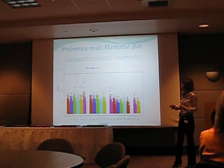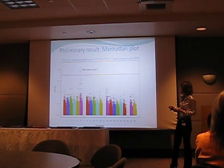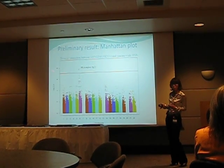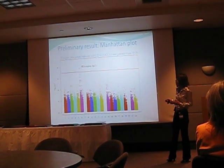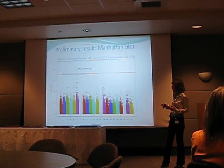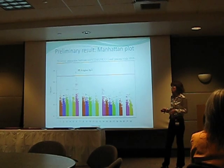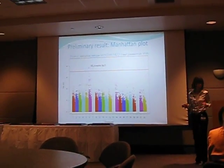This is actually a two-way interaction between one of the 33 risk loci and the genome-wide SNPs. This figure is called a Manhattan plot, and each color here represents one chromosome, and each dot represents one SNP. So the higher the dots, the more significant the SNPs are. Here you can see on this figure, the top hits are located in the HLA region, which indicates a potential interaction between the SNP and the HLA region to confer stronger prostate cancer risk. So we need to genotype these top hits in another 2 independent populations to confirm the results.